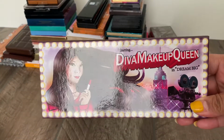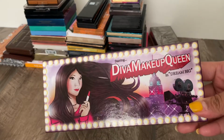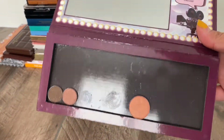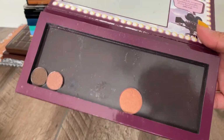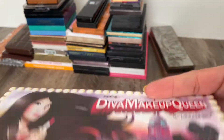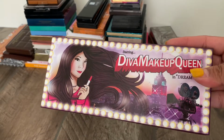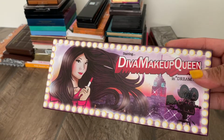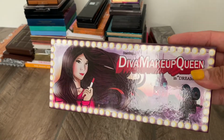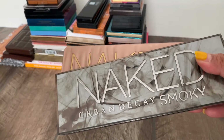This is Diva Makeup Queen palette. She's a YouTuber and she had a brand, I'm not sure if she still has that brand, but this is a, के भन्छ, magnetic palette हो. अनि I barely use any magnetic palettes. अनि I don't know, I don't think I already have a Tarte palette if I want to use a magnetic palette, so for now I think I will declutter this palette. Okay, next 2 palettes are from Urban Decay again.